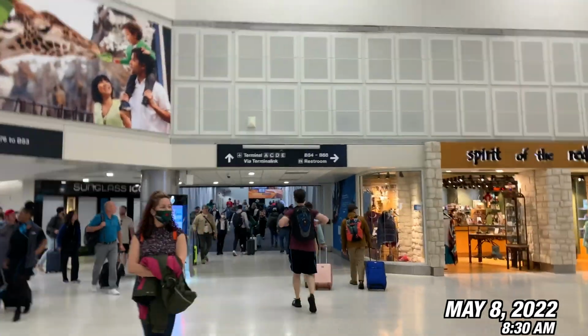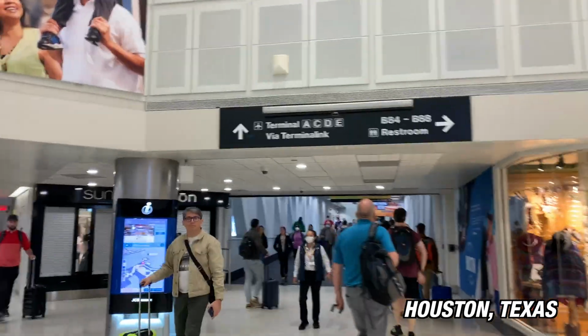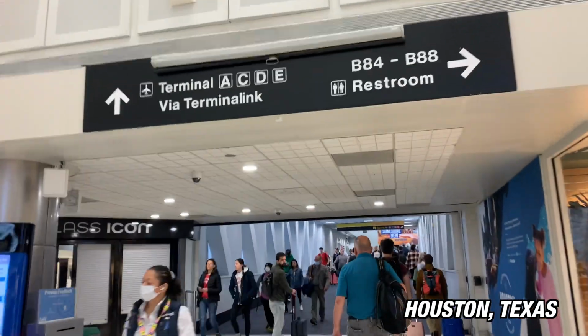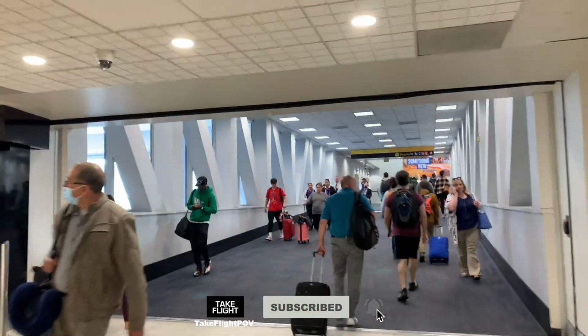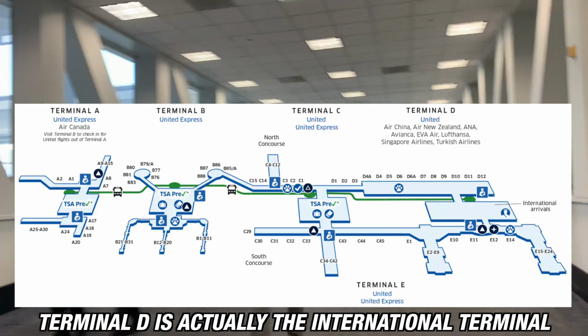Okay, we're going to Los Angeles. We're currently in Houston, and we need to get on the Skyway and go to C, which is like an international terminal.